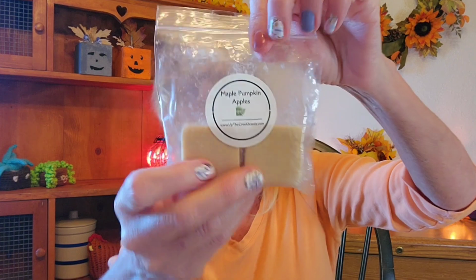But I am finding if I use my tea light warmer for my Up the Creek, I get really, really good performance. But a tea light burns really, really hot, and so maybe that's why this one dissipates very quickly. It might last longer in a lower wattage warmer, but I like to get that pow in your face scent right away. So I don't mind using more of this because this is so good. It almost has notes of butterscotch in it. I don't know why I'm picking up butterscotch. I don't have the scent notes for this. It's just maple pumpkin apples.